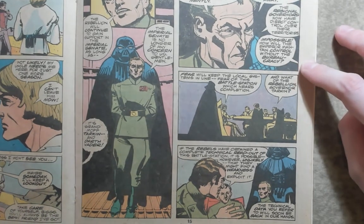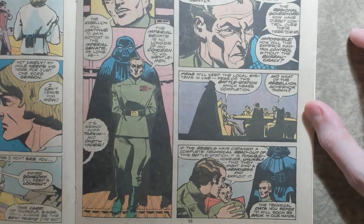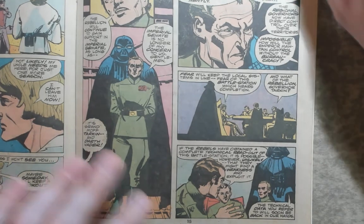If the rebels have obtained a complete technical readout of this battle station, it is possible, however unlikely, that they might find a weakness and exploit it. The technical data you refer to will soon be back in our hands.